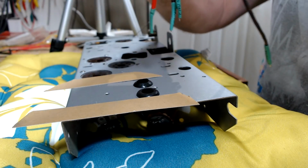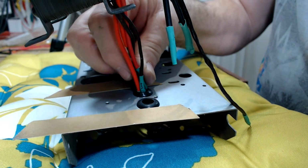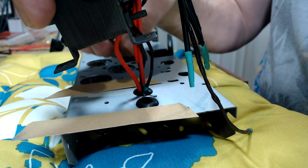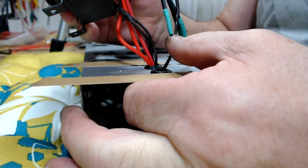Time to start assembling this again. So I just need to feed these wires in. I've put some new grommets on the chassis there for the wires. I've just put some cardboard there to protect the paint while I try and position this transformer.